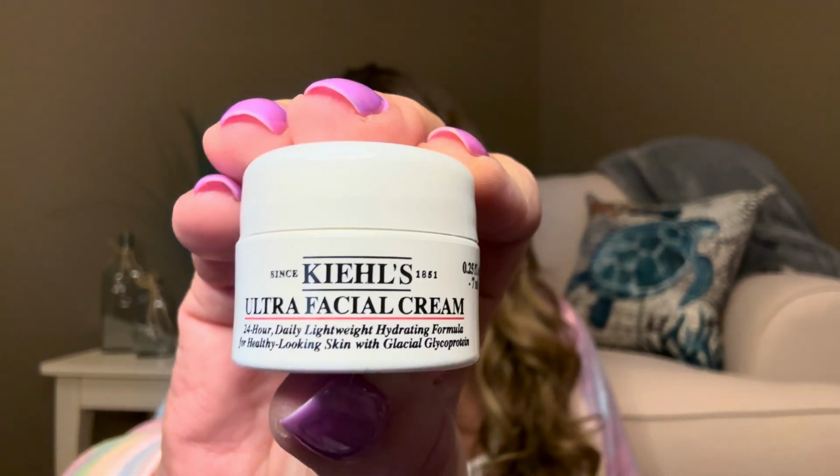So let me start off with this little guy right here. This is the Kiehl's Ultra Facial Cream. Now, sometimes I actually love getting these little baby ones here because these I can actually take on vacation. And this is going to be an Ultra facial cream. So I'm thinking that's going to be really nice and hydrating for the skin.